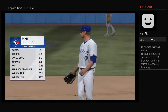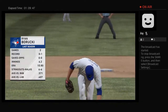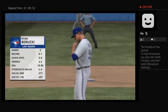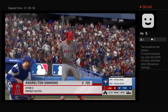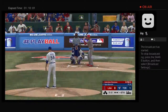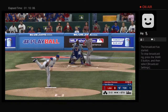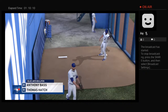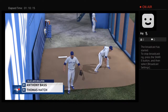Ryan Borucki has been summoned from the bullpen as he'll do so to start the 8th. Number 56, Ryan Borucki. Ready to begin the 8th, and coming forward now is the shortstop, Andrelton Simmons. This thing's far from over, even though we're moving into the back end of this game. Only down by 1. All they need to do is get this leadoff guy, and they're an extra base hit away from tying this thing up. Now action in the bullpen as their closer starts to get loose out there.